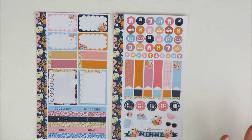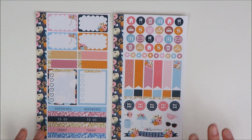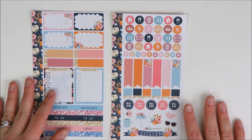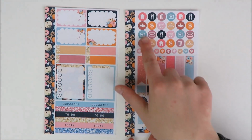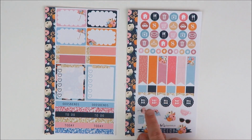This though, I think this format is so cute and I loved this design. I'm gonna save this for like April, springtime, but this is her like Let It Rain kit. So this is the base 2-page kit I picked up. And I think this is gonna be super functional for my personal planner. Up here you get a ton of icons. You get some flags, long flags, short flags, some cute paydays and bill dues, some mini deco down here.